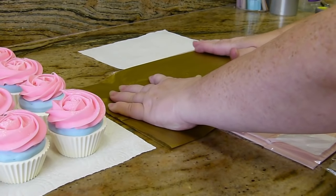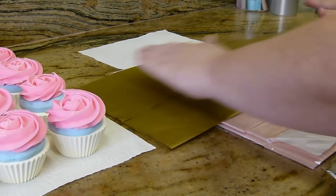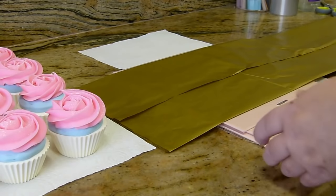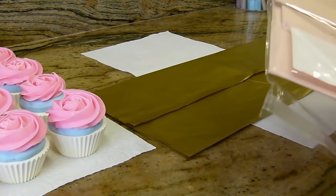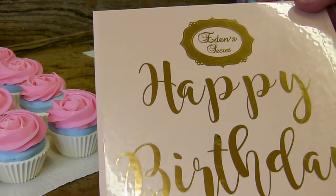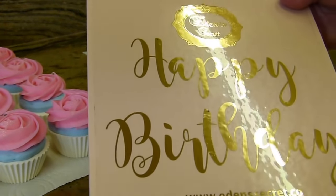I love this metallic gold tissue paper. I actually found a pack of it in the garage, and I thought, oh, how useful, just what I need. So we're going to take the box out of the wrapper, and as you can see, we've got Happy Birthday in rose gold foil lettering there.